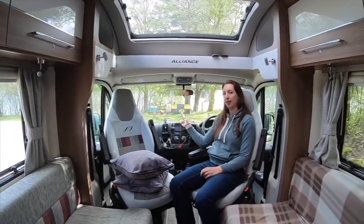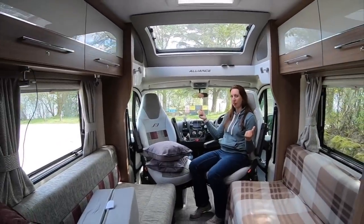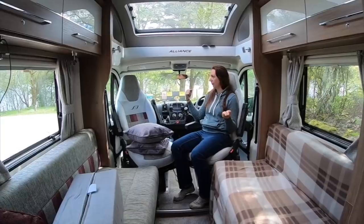The sat nav. It's a basic car sat nav, so you can't put your dimensions in. And I find it really hard to see and understand.